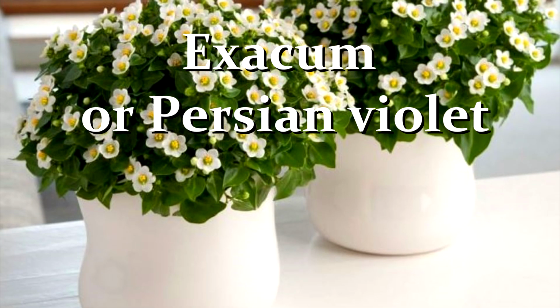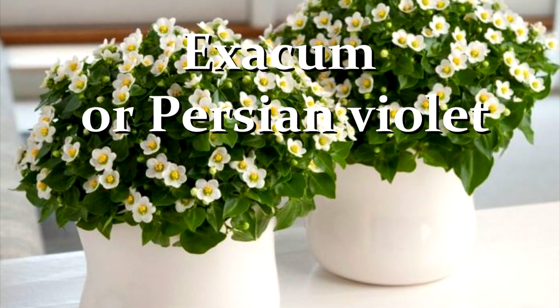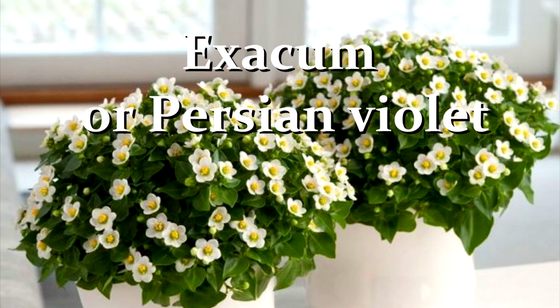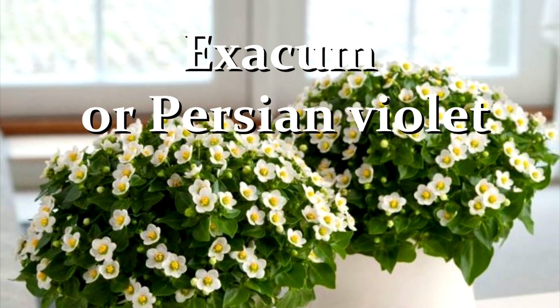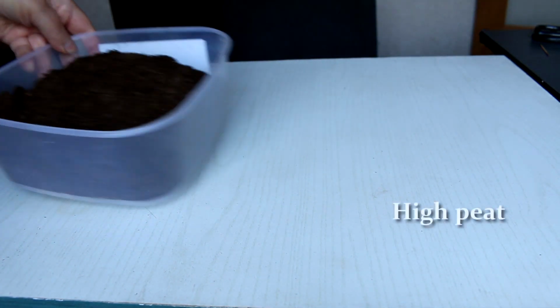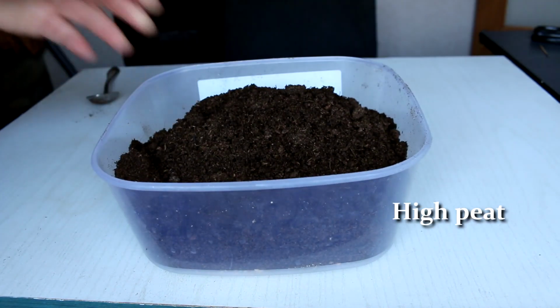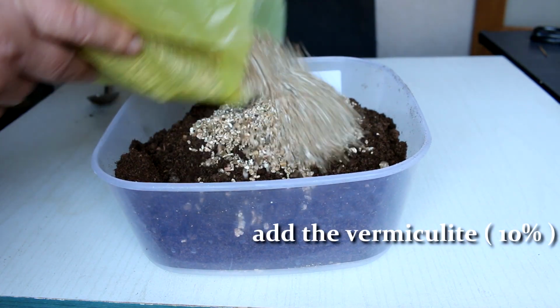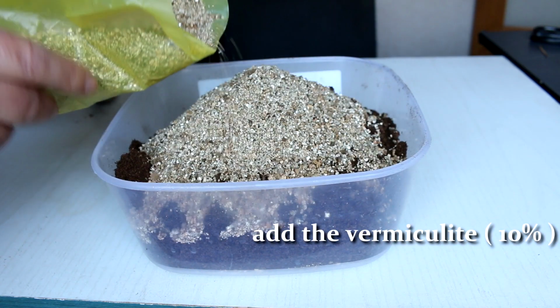3. The Exacum or Persian violet. It is a tropical plant that is common in subtropical areas of Africa, Asia, Australia, and Oceania. It usually has white, purple, or blue flowers. It is an unpretentious annual that can be grown in the room.